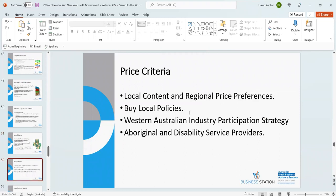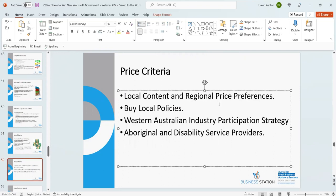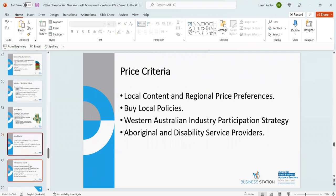Other things you need to be mindful of, and these apply across all the states: local content and regional price preferences, buy local policies. In WA, they've got industry participation plans, and look at Aboriginal and disability services providers as well. So here in WA, for example, for any contracts up to $250,000 in the state public sector, the government agency can go directly to an Aboriginal or disability service provider to supply the goods and services without necessarily going through a full tender process.